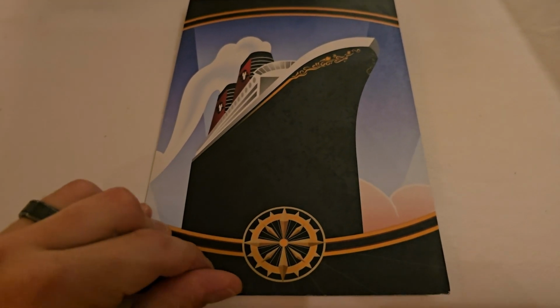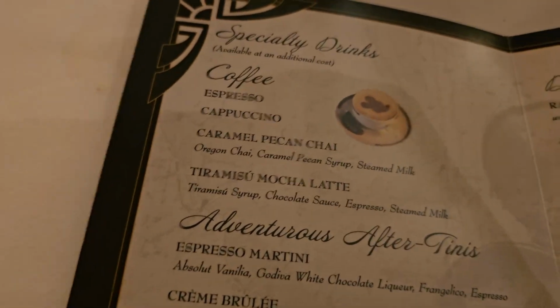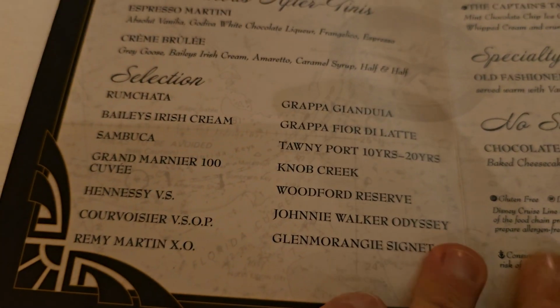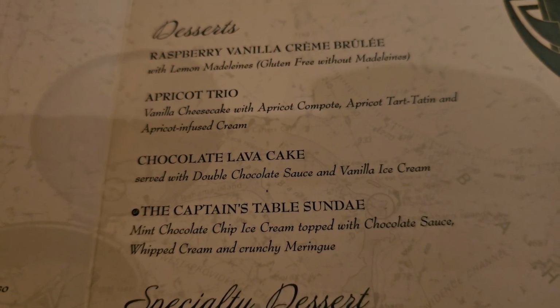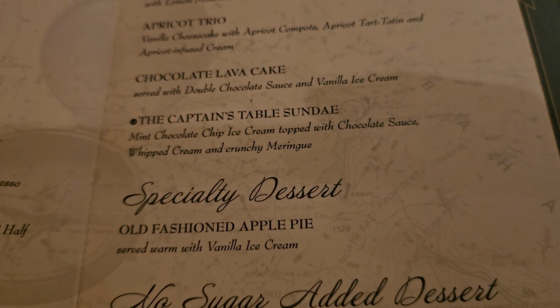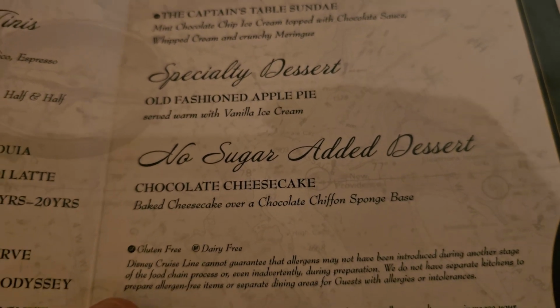Time for the dessert menu. Let's open it up and find out. So you have your typical specialty drinks, adventurous aftertinis, selection of different alcohols, and over to desserts. Raspberry vanilla creme brulee, and the apricot trio, chocolate lava cake, the captain's table sundae, old-fashioned apple pie, and a chocolate cheesecake.